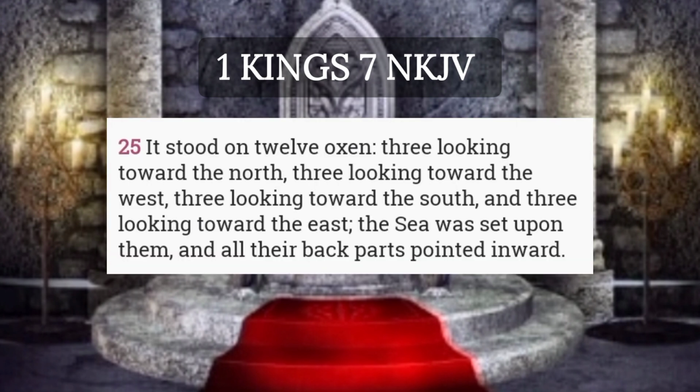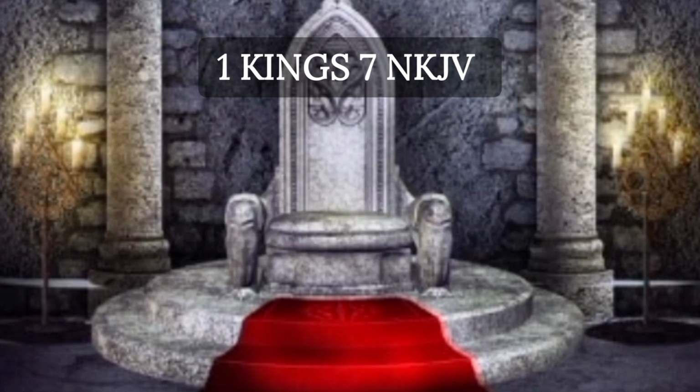It stood on 12 oxen, 3 looking toward the north, 3 looking toward the west, 3 looking toward the south, and 3 looking toward the east. The sea was set upon them, and all their back parts pointed inward.